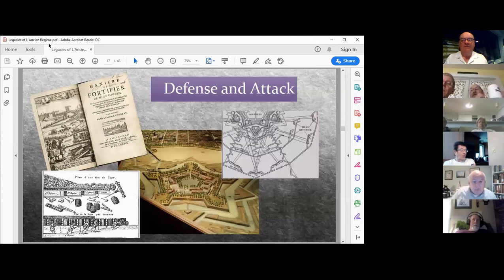The interesting thing about military engineering at this time was that engineers both designed fortifications to resist attack, and they also designed siege tactics to capture some of those very same fortifications. You might look at an engineering manual of the era, and the front half is how to build a defensible fort, and the back half is talking about how to attack it successfully.